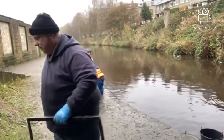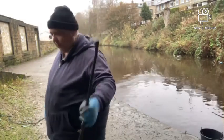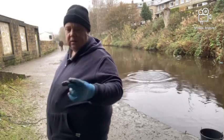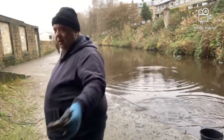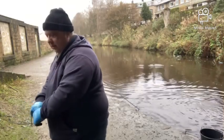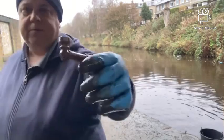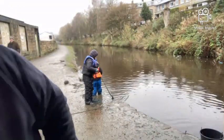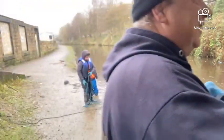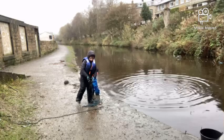Wow. Roadside holder. A walking stick. I think that's a battery. Bike handle. Brake cable. And a smoking implement. Oh, I know. You've got two now, haven't you? What? I've got one. You've got two now.